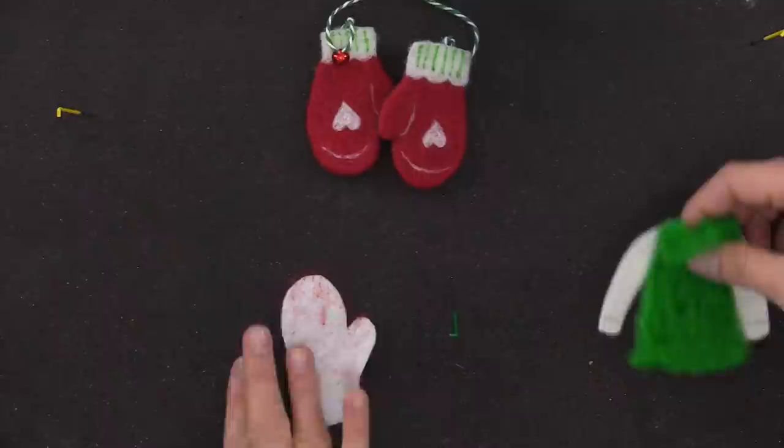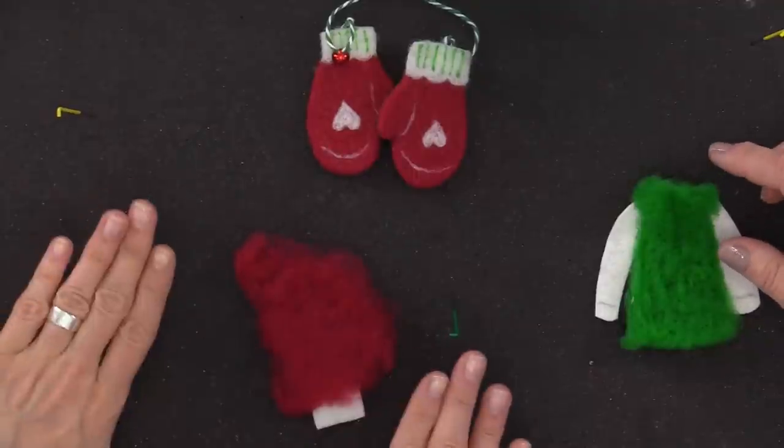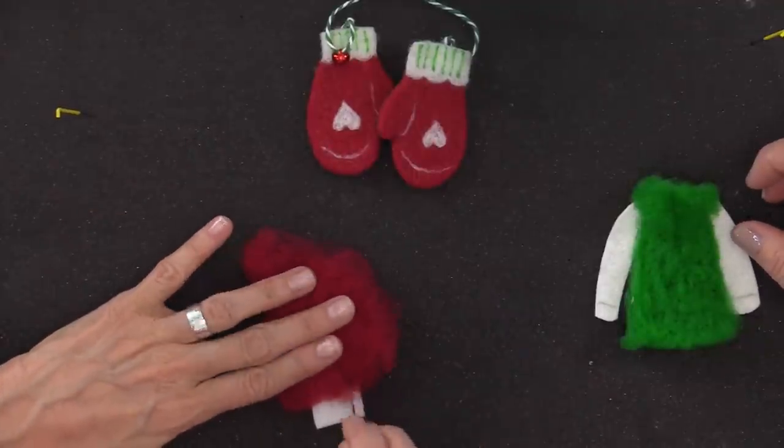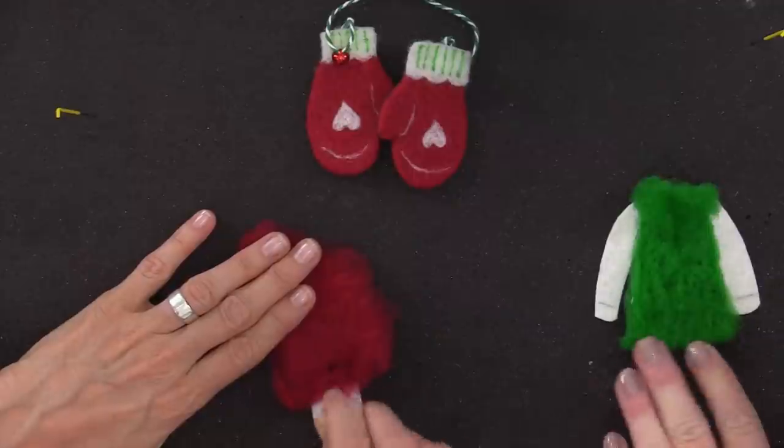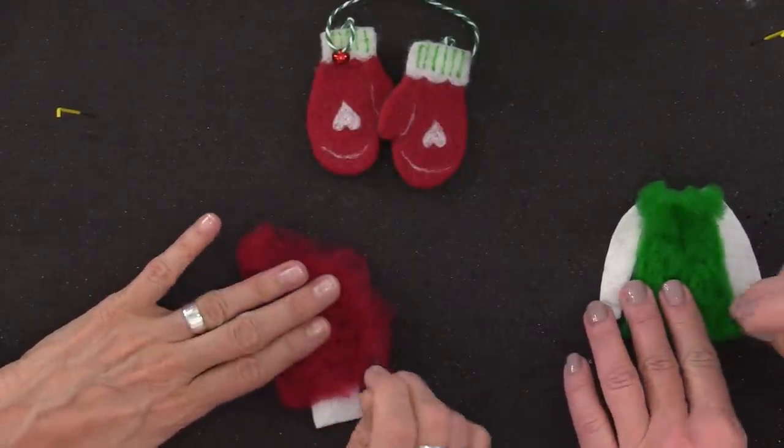Just gonna put as much wool on your piece as you want to cover it. Go over the edges and then needle felt it down. So go over the edges and needle felt past the edges. I'm sorry and thank y'all for telling us.